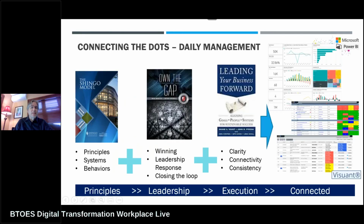So we connected the dots. We started with a principle-based study. We wanted to be embracing the Shingo model, and we started there. We worked with Mike Martin to talk about leadership and winning and closing the loop on this problem solving, more from a leadership perspective. And then we worked with Shane Yount and the team at CSI. The book is Leading Your Business Forward, to get better clarity, connectivity, and consistency. And this is more on the execution side. How does it actually work?